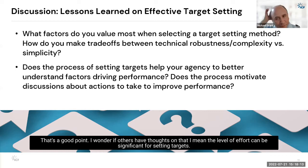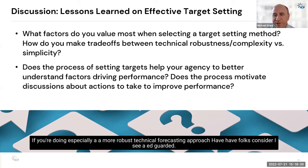That's a good point. I wonder if others have thoughts on that. I mean, the level of effort can be significant for setting targets, especially if you're doing a more robust technical forecasting approach. Have folks considered that? I see Edgardo, did you want to respond?